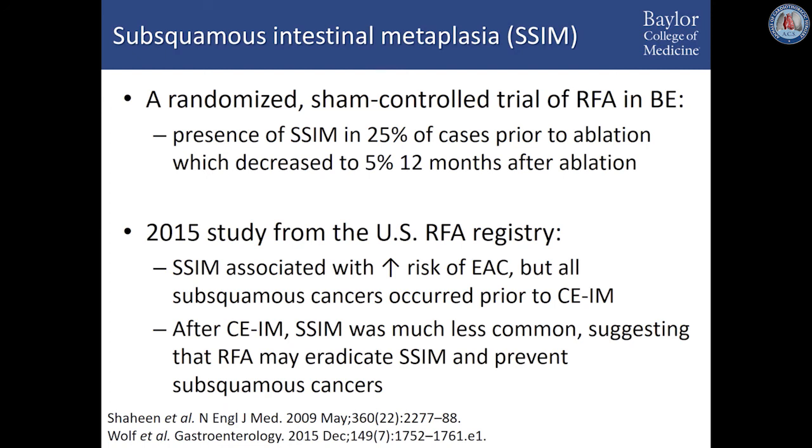And in a 2015 study from the US RFA registry, it was shown that SSIM was associated with increased risk of esophageal adenocarcinoma, but all subsquamous cancer occurred prior to complete eradication of intestinal metaplasia. After CEIM, SSIM was much less common, and this suggests that the RFA actually probably eradicates SSIM and prevents subsquamous cancers.